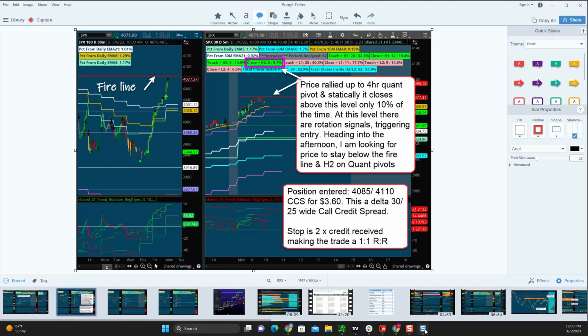So what was the setup? That's enough talking, Cody. What was the setup? All right, so first, there is a Voodoo Fireline up here, which is the most important of Firelines, which are levels from David Starr that I don't even know the mathematics behind, but they work. But we're rallying right up into the Fireline.